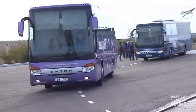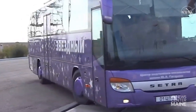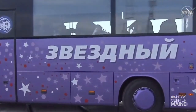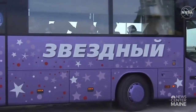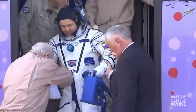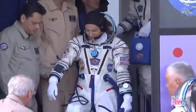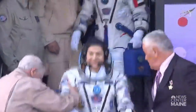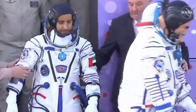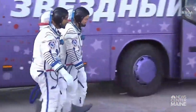They boarded that bus at about 5:57 a.m. Central Time, 3:57 p.m. Baikonur, heading over to launch pad number one, also known as Gagarin's Start. That drive takes about 25 minutes. They arrived at the pad about 6:22 a.m. Central Time, 4:22 p.m. in Baikonur. Once there, they're helped off the bus by, again, several officials, both from Roscosmos, and also NASA and the United Arab Emirates Space Agency there in attendance with their first ever astronaut.